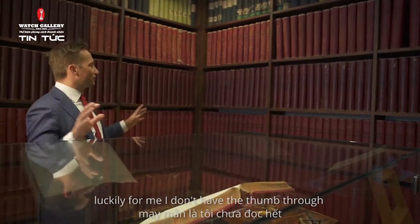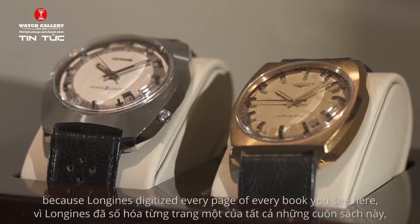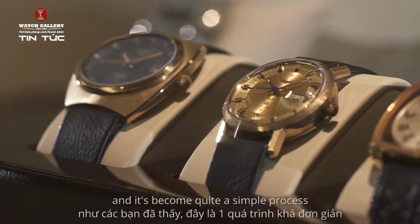Now this brings me back to my mother's watch. Luckily for me, I don't have to thumb through every one of these 800 books to find it, because Longines digitised every page of every book you see here, and it's become quite a simple process.